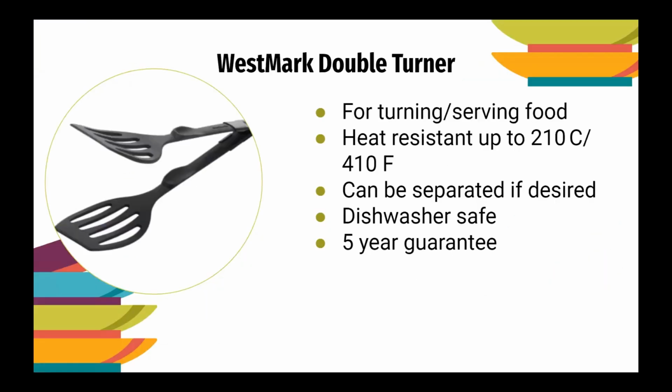The next item we will go over is the Westmark double turner. So this turner is used for turning or serving food. It is heat resistant up to 210 degrees Celsius or 410 degrees Fahrenheit. The two spatulas can be separated if desired, it is dishwasher safe, and the company guarantees 5 years of service if something does happen to the double turner.